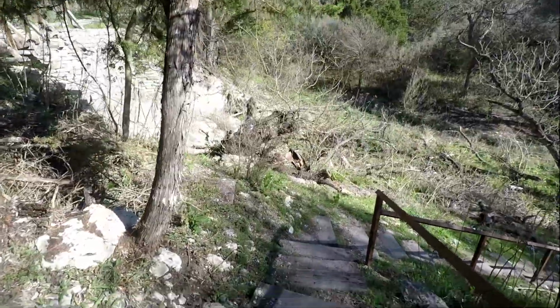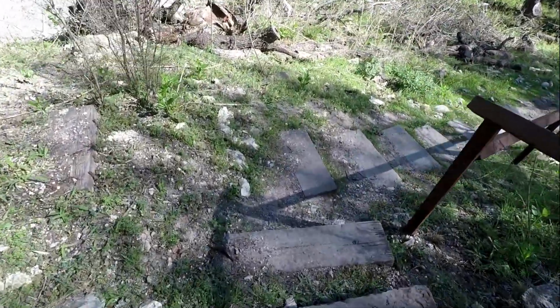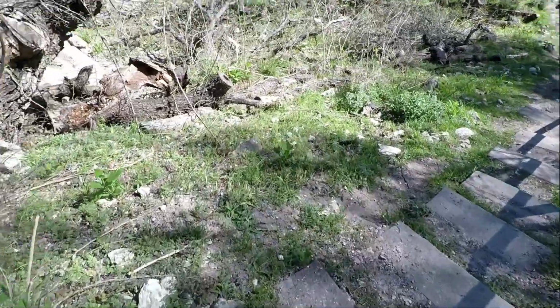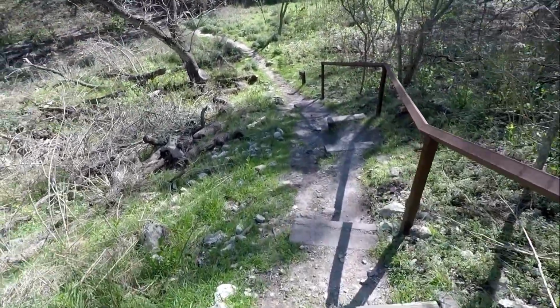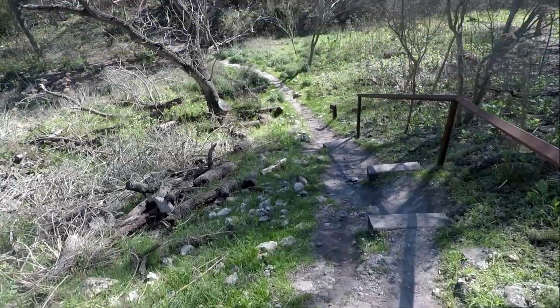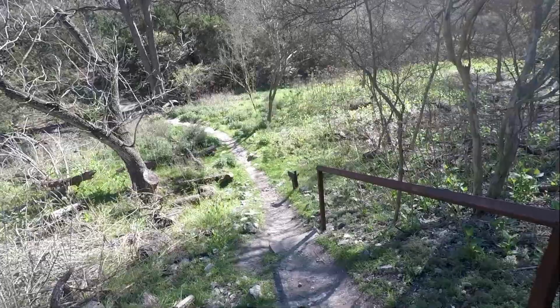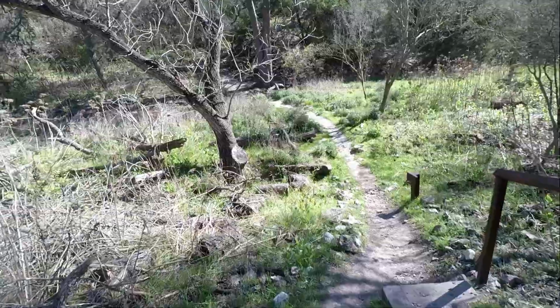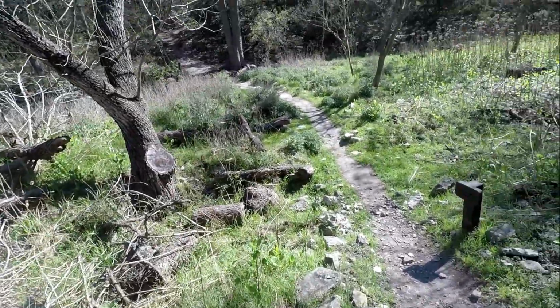Go down these stairs here, show these to you. They're using old railroad ties to build these steps. So they made use of the old defunct railroad bed and the railroad spikes right there too that they cut the tops off of. So, get around the best we can.